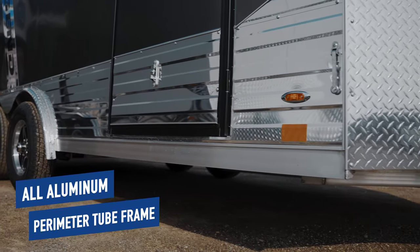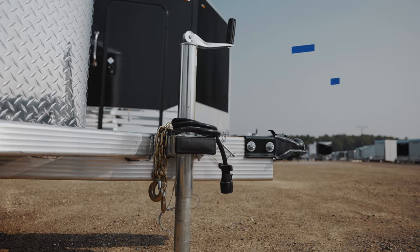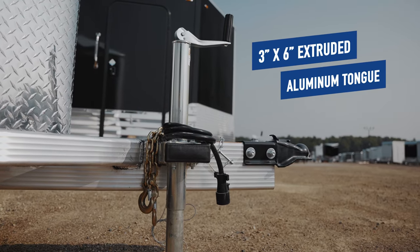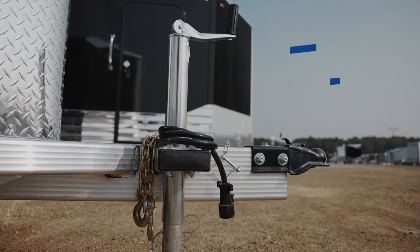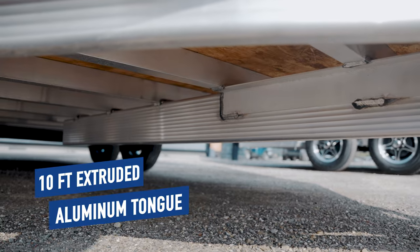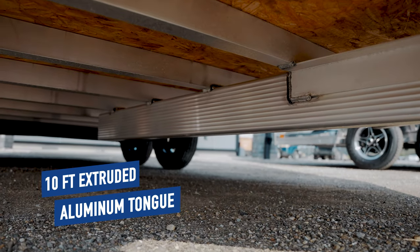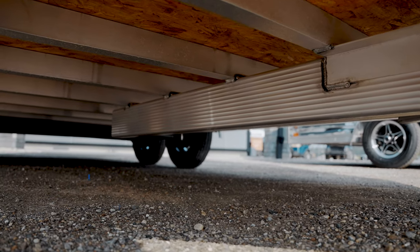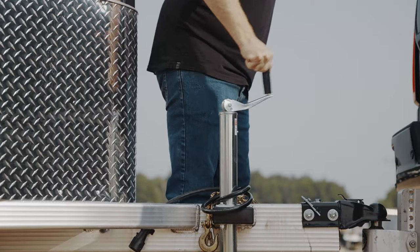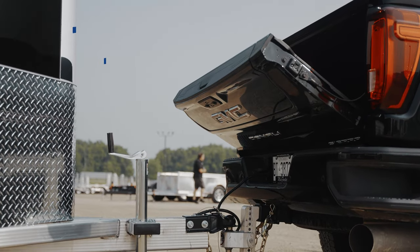Built on an all-aluminum perimeter tube frame with a 3-inch by 6-inch extruded aluminum tongue, this trailer is designed to stand up to whatever you are going to use it for. The 10-foot extruded aluminum tongue helps to reduce vibrations while being towed, as it hits more cross members than trailers with shorter tongues. The fixed setback jack and long tongue length allows you to access most pickup truck tailgates.